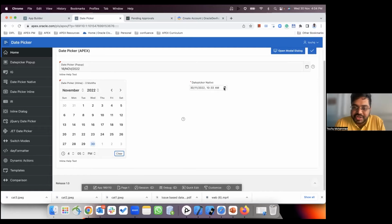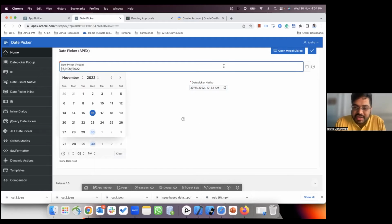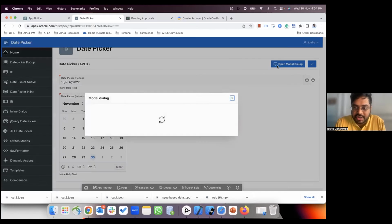And the third option is the native date picker display option, which is more suitable for mobile devices and gives greater accessibility in mobile devices. Not just that, the date picker also has improved accessibility in a modal dialog.